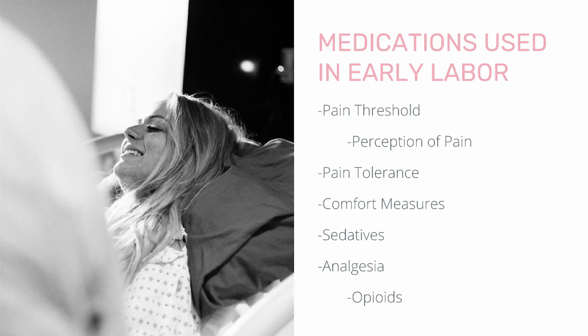The narcotics tend to decrease the respiratory system, and if a baby's born with narcotics in their system, they don't tend to cry and breathe well, and sometimes we have to give them other medications to offset that narcotic. So if we're going to use any of these medications in early labor, know that we will really recommend them for that early or initial labor and not usually that active or transition phase.